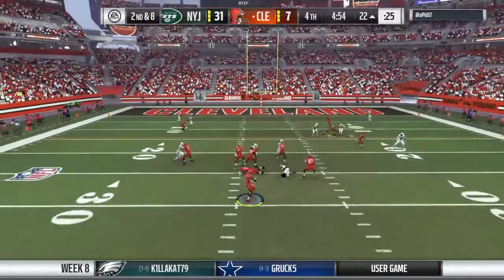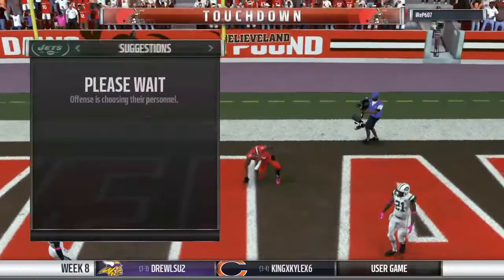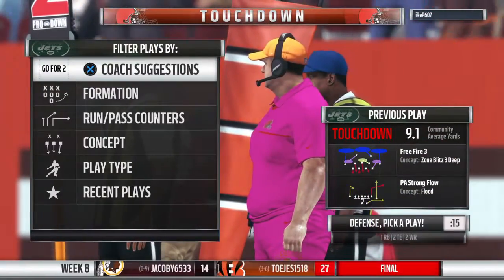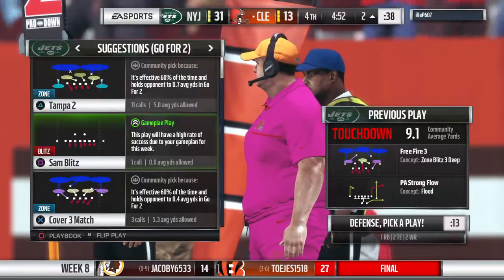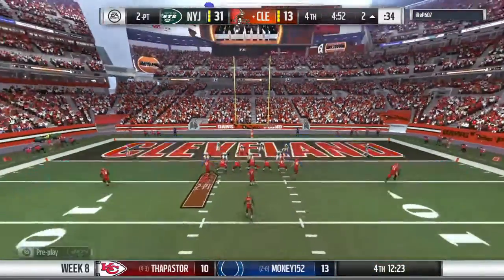They're going to look to throw. And this is caught. Touchdown, Cleveland. Terrell Pryor with his second TD of the game, his 6th on the year. And the Browns get a score closer.